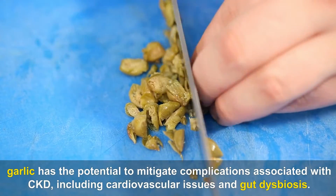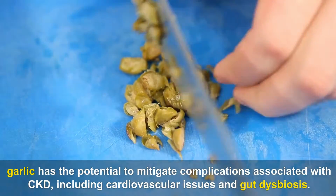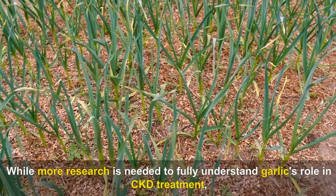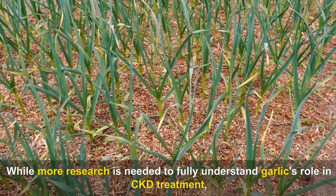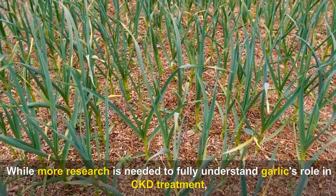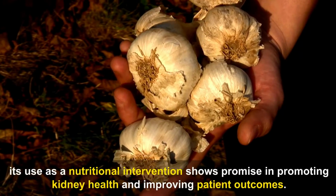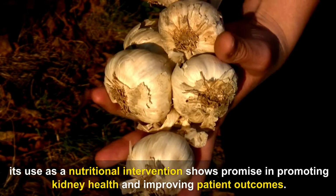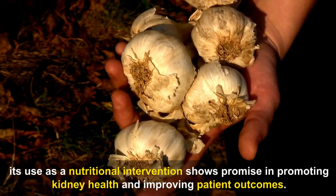associated with CKD, including cardiovascular issues and gut dysbiosis. While more research is needed to fully understand garlic's role in CKD treatment, its use as a nutritional intervention shows promise in promoting kidney health and improving patient outcomes.